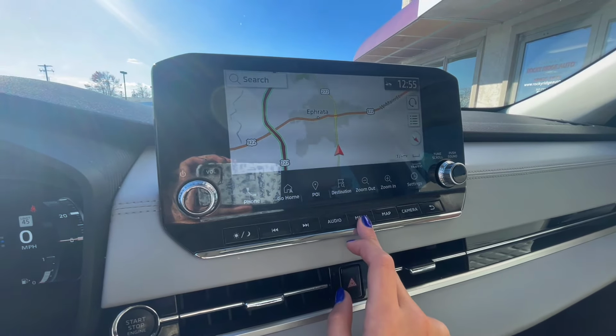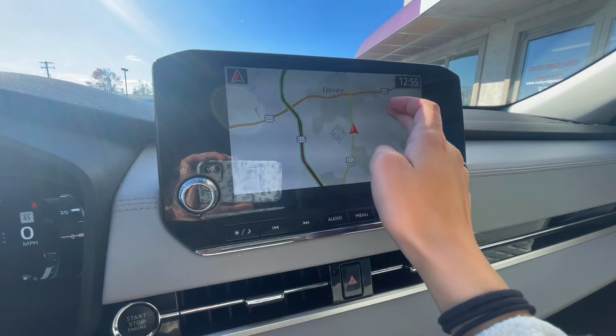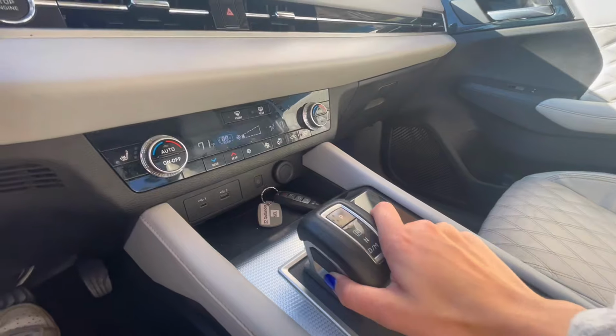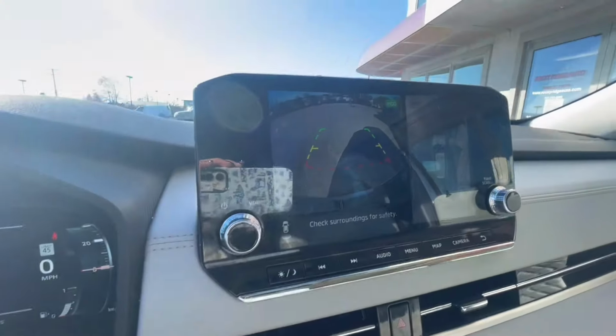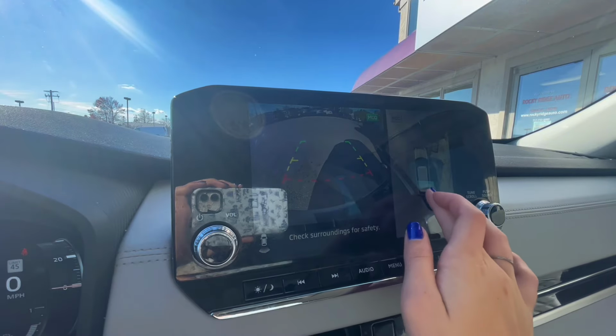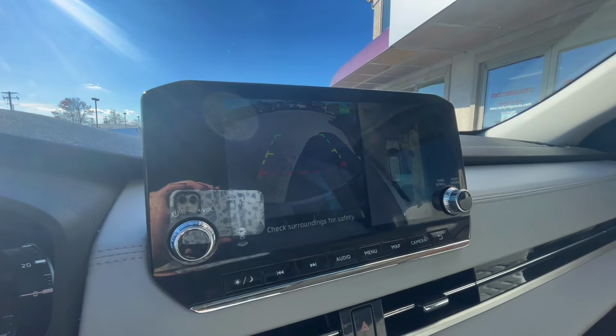Yes, a neat feature on the screen is navigation, so you can go ahead and access places very easily and get there safely. When you have the car in reverse, you do have a backup camera with parking assist, as well as bird's eye view, like I mentioned earlier, on the side mirrors. So you have warnings, sensors, as well as lines to help you keep safe and alert.